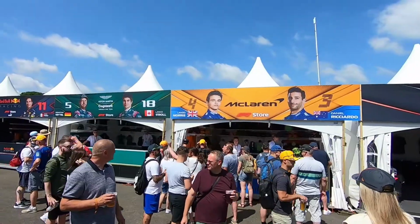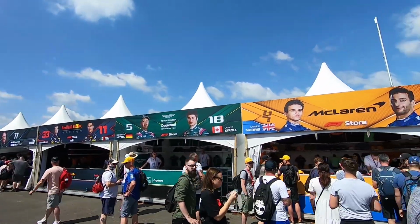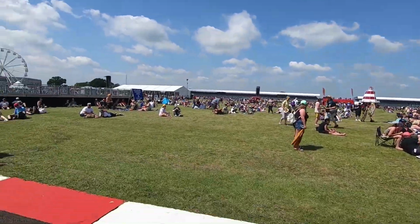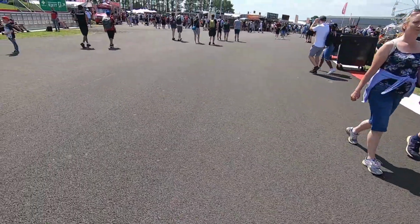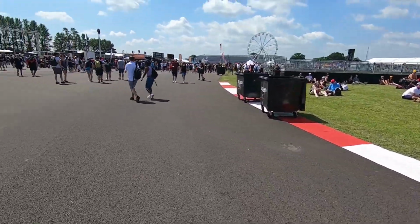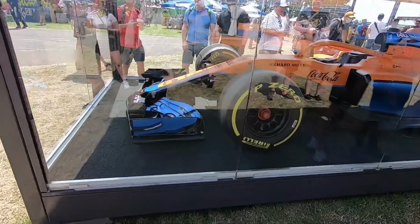Looks pretty cool. They had loads of stands, you could also buy loads of merchandise, lots of support for Lando Norris, given what happened last weekend with him getting mugged at Wembley. This was like the events area. You had the old F1 circuit, which is now occupied by bins instead of Formula 1 cars.